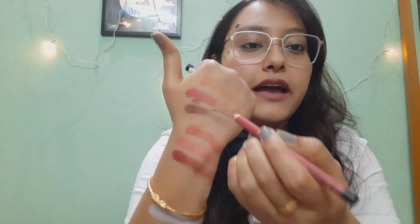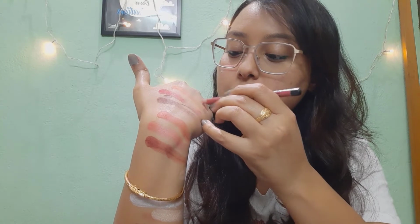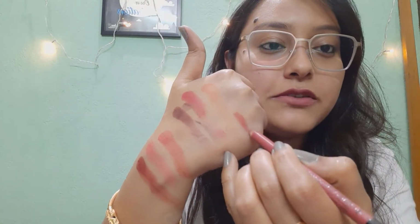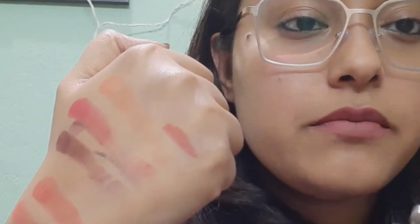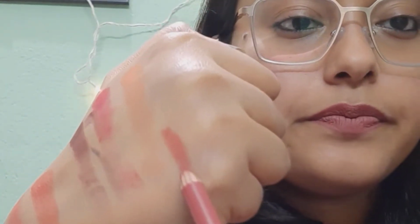I have used it so much that I have to struggle to get it out. So this is the color, and I absolutely love this. On the camera it's showing to be more pink, but it's not that pink, it's rather nude. So yeah, this is the color, this one.